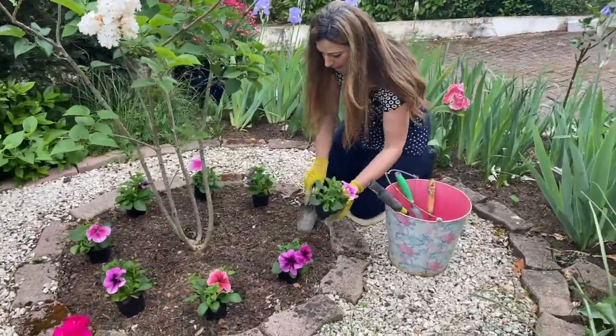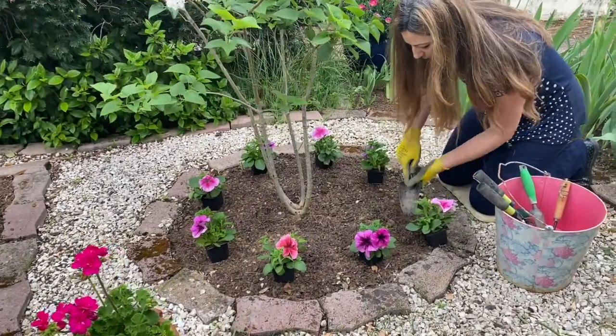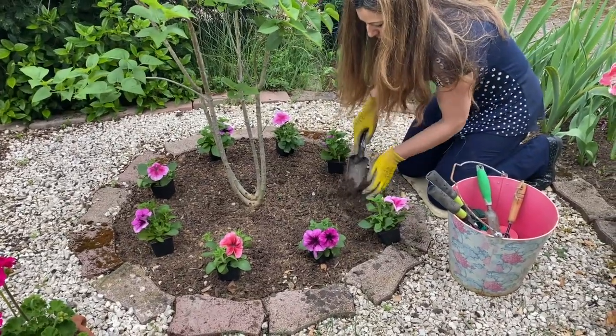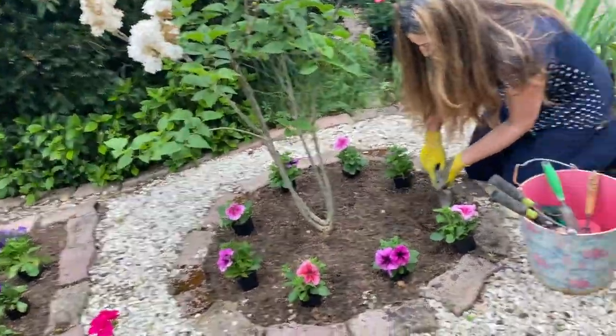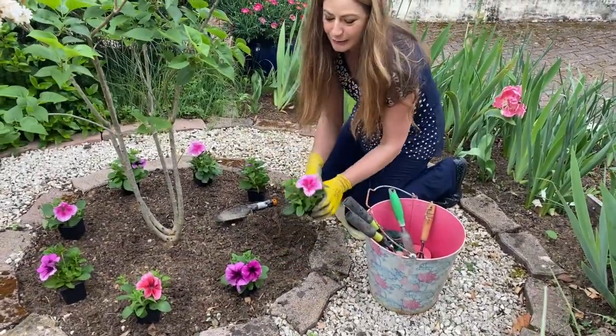The weather is kind of rainy right now. Oh, this is quite dry. Yeah, the weather is kind of rainy. I'm hoping to get through this without getting wet. But it's such beautiful weather right now because it's kind of warm, there's no sun, but it's really warm. It's a perfect day for gardening.